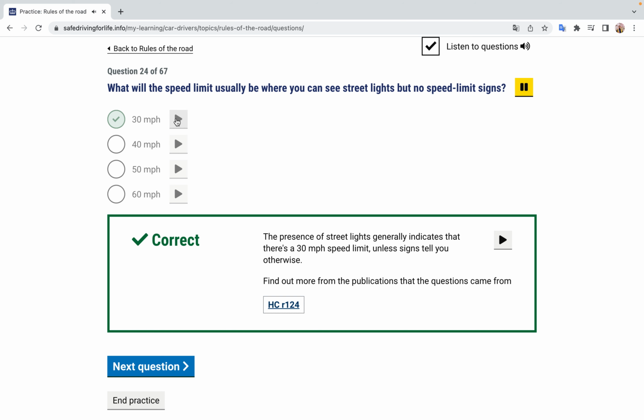What will the speed limit usually be where you can see street lights but no speed limit signs? 30 miles per hour.